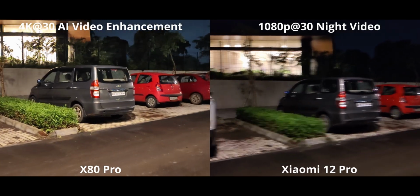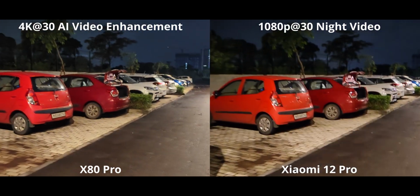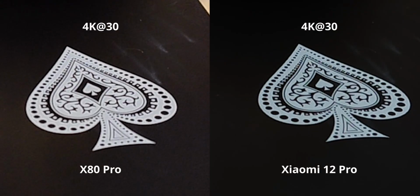That may be in part because it has a lower resolution, so that could be why it can stabilize the video a little bit better. Up next for details test, this is 4K 30, we're gonna zoom in to 500%. And well, for the most part, I would say the Xiaomi 12 Pro's detail preservation is much more realistic. It has less noise, and I really like the contrast that we have going on in general.